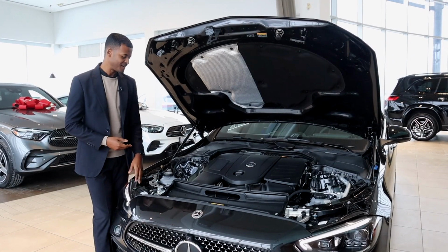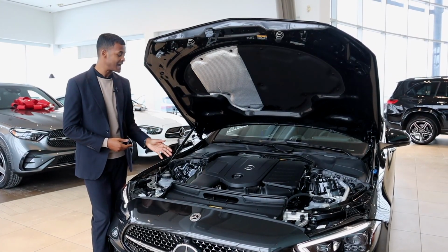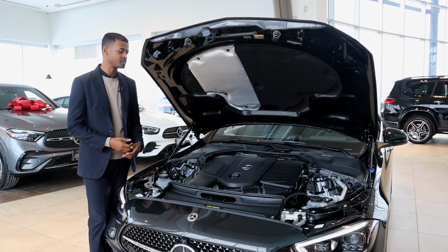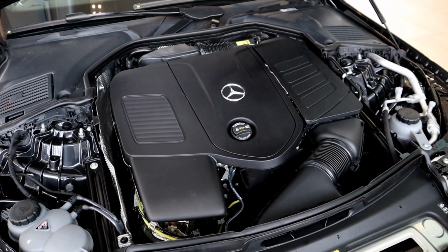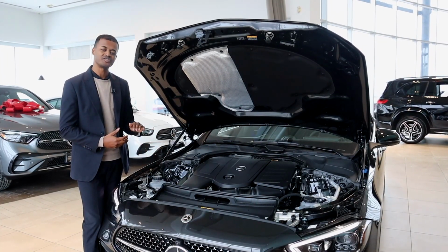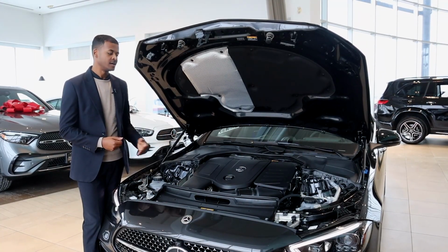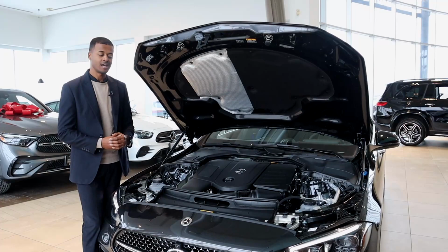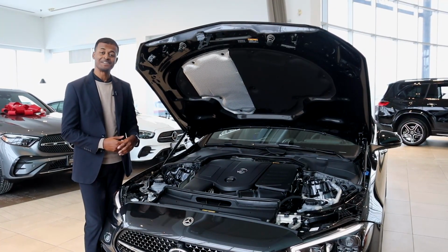Looking underneath the hood, no changes for 2025 from the previous model year, but it's important to highlight the benefit of this engine because it's been very popular over the last couple of years. It's a 4-cylinder turbo engine, but it also has a 48-volt mild hybrid system in it. So that gives you great fuel economy. It's a smooth transition between all the gears, and it drives very effortlessly on all the roads. It's also a 4MATIC drive system, so you do have all-wheel drive, and that's a smart drive system that will adapt as you drive, which is very important for Canadian winters.